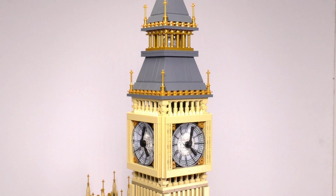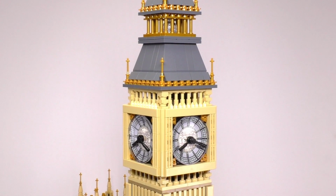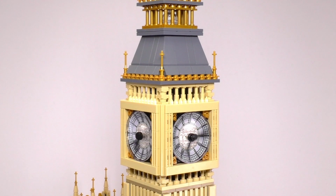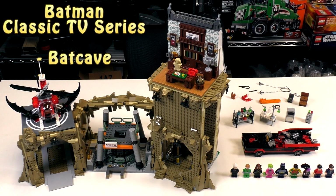Not including, of course, maybe those creative brick boxes where you just get a bunch of plain bricks at discount prices. But okay, so here it is, my number 1 set for the year 2016, and some of you might guess it based on just my personal biases, if you know what those are. This is the Batman Classic TV series Batcave.